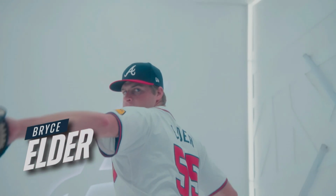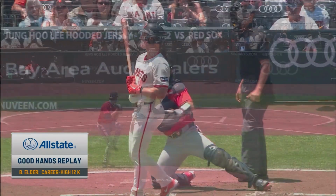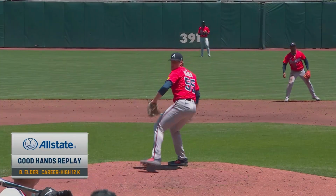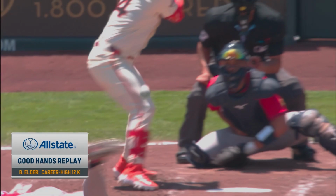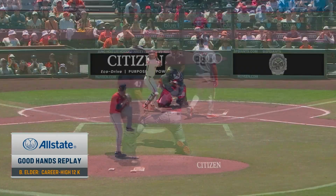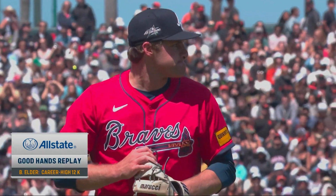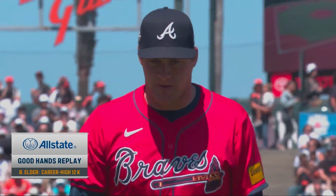And speaking of pitchers, our All-State Good Hands replay. Bryce Elder dominated today. He was terrific up and down the line, getting all of these swings and misses. The strikeouts, the command was on point. No walks for Bryce Elder today to go along with those 12 strikeouts, plus 10 groundouts for him. He got the pinch hitter Lee, who didn't even take the bat off the shoulders, executing his very last pitch.